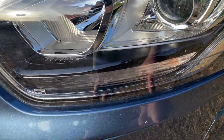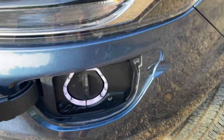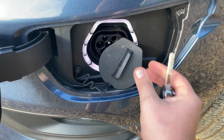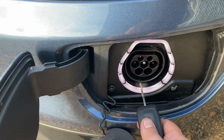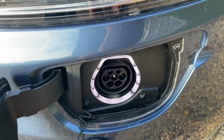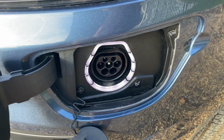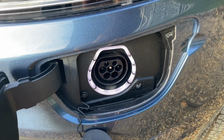Just below your headlights there, you might notice this little flap. This is where the 13.6 kilowatt battery is actually charged from. So this here is called a Type 2 connector. So it's the new universal charging connector here. So this supports various different charging methods. The vehicle is supplied with the Ford 3-pin plug home charger, so you can charge up that battery 13.6 kilowatts in about 6 hours using the 3-pin plug charger.